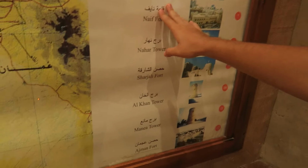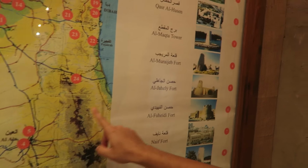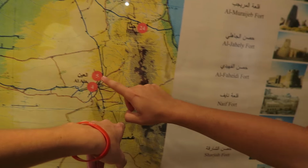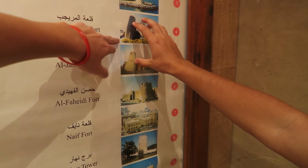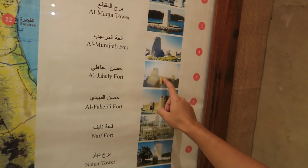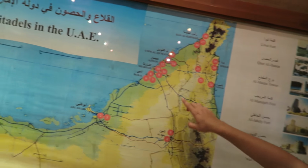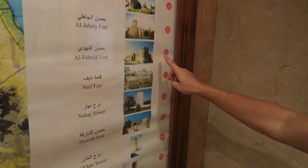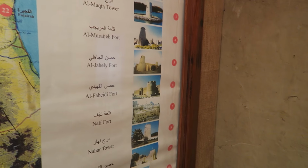I'll show you the most important fort. It's number 4, Al Ain. This is number 4, Al Ain. This is the most important. These two are the most important. This is where Sheikh Zayed was born. Dubai, Sheikh Mohammed was born in number 6, I think. Born in this. Okay. Al-Fahidi.